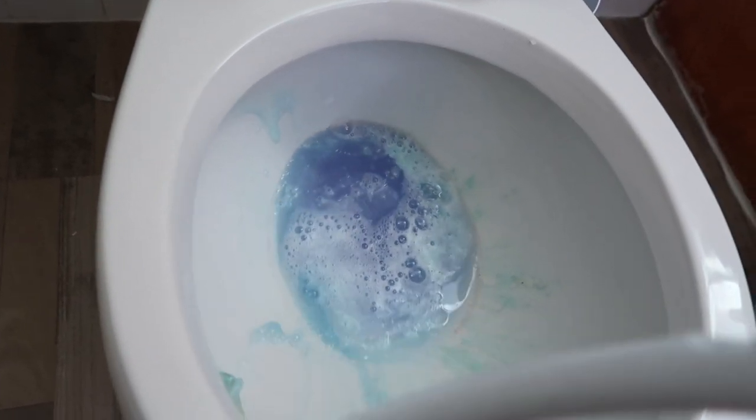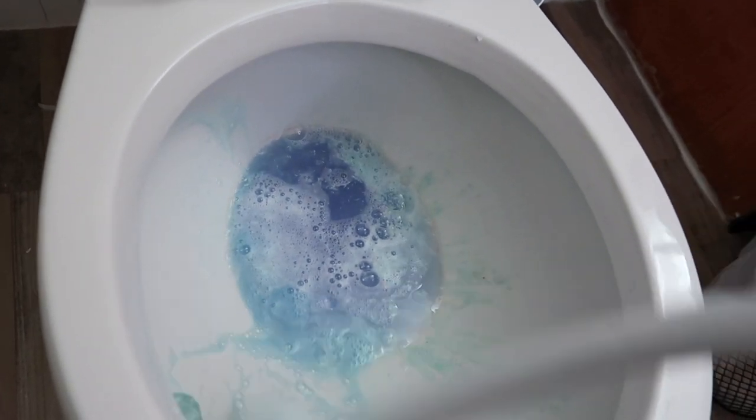Do not flush this, okay? Put it in the trash. Do not flush this down your toilet. Put it in the trash.